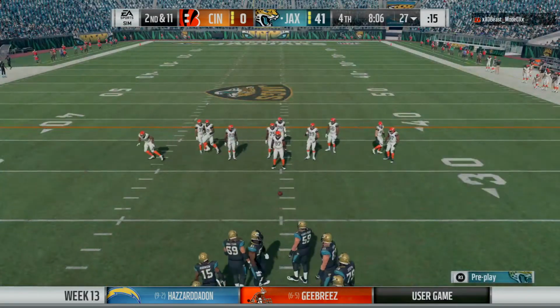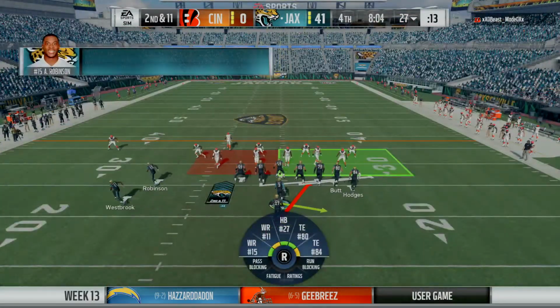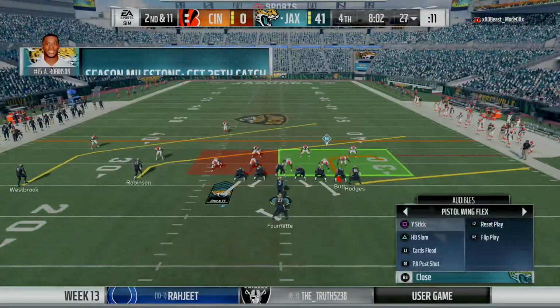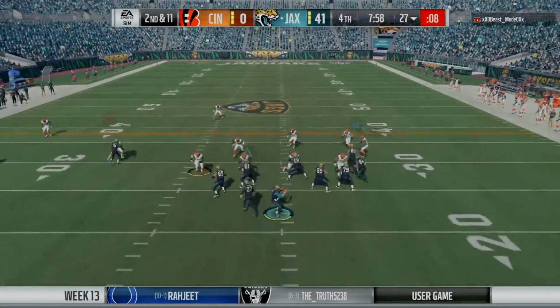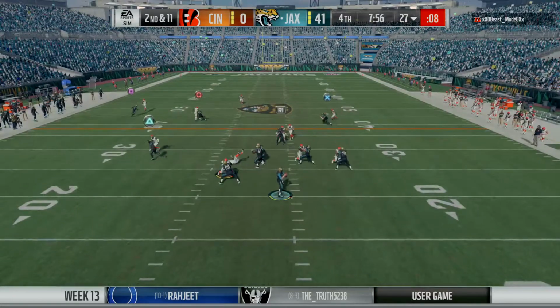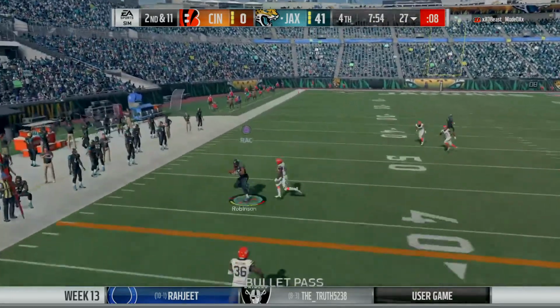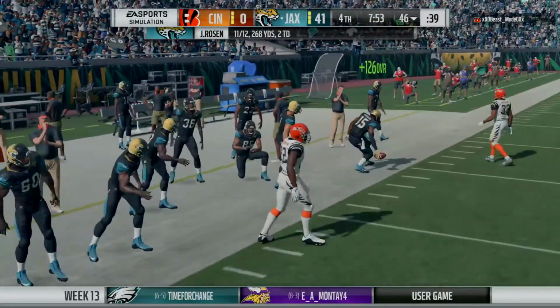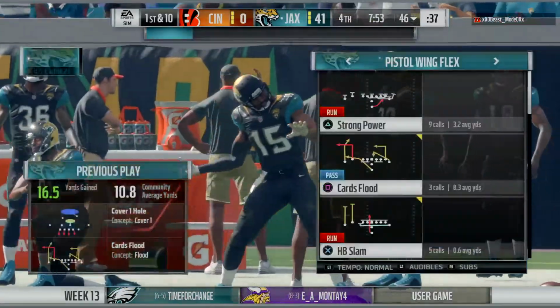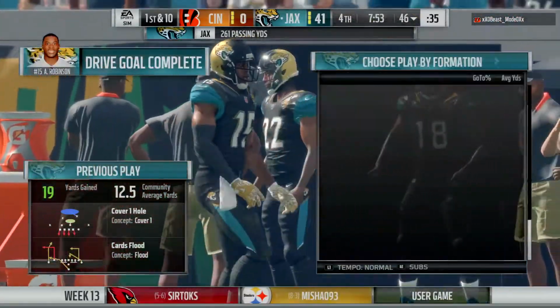And the offense behind the chains here a touch on 2nd and 11. He'll look to throw. Throwing the out route incomplete. That's Robinson. And the play goes for 19 yards. Gives him a new set of downs.